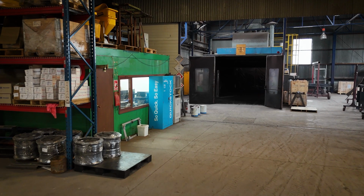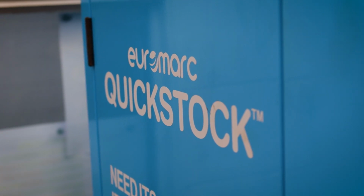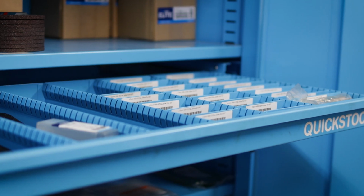And we thought that there must be a better way of handling this. So we decided to give QuickStock a go because we'd seen it used effectively in other manufacturing companies. We wanted to improve efficiency and make sure that all those consumable items were available when they were needed. It was a no-brainer.